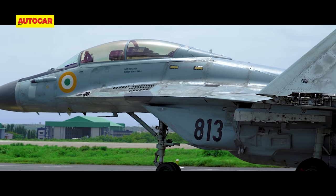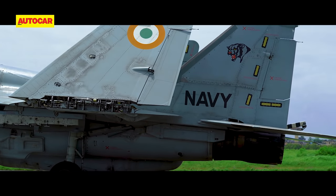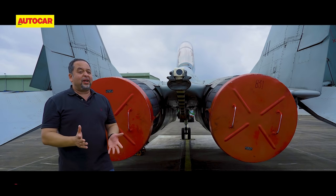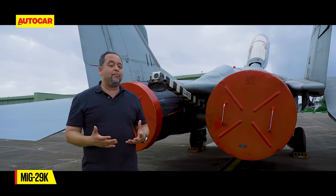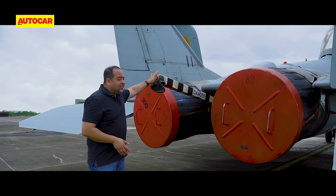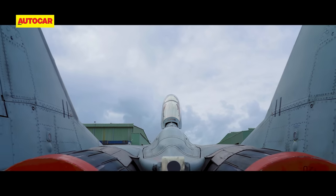But where does it get all that performance from? And how is the 29K, the carrier-based version, different from the normal one? Let's start with the important bit. So we're at the business end of the MiG-29K, and what you see here are the two Klimov RD-33M engines that put out 20,000 pounds of thrust each. This device here, that's the arrestor hook. That's what catches the wire when the aircraft hits the deck to slow it down.